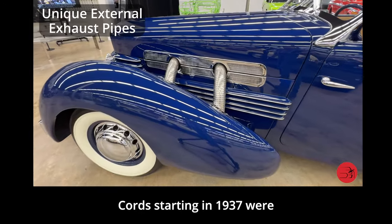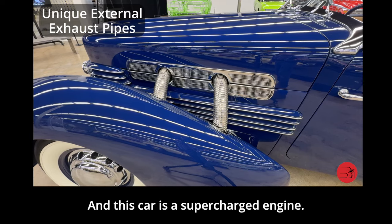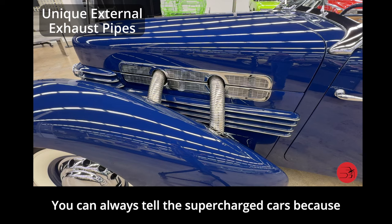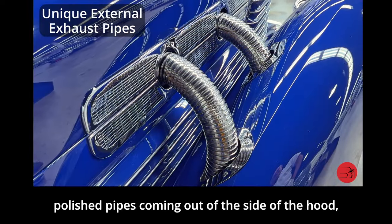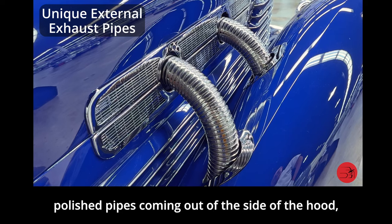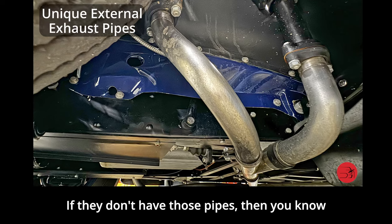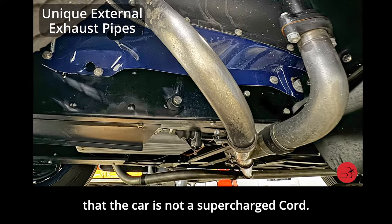Cords starting in 1937 were available with a supercharged engine, and this car is a supercharged engine. You can always tell the supercharged cars because they have these massive flex pipe, polished pipes coming out of the side of the hood, diving into the front fenders, and then underneath the car. If they don't have those pipes, then you know that the car is not a supercharged Cord.